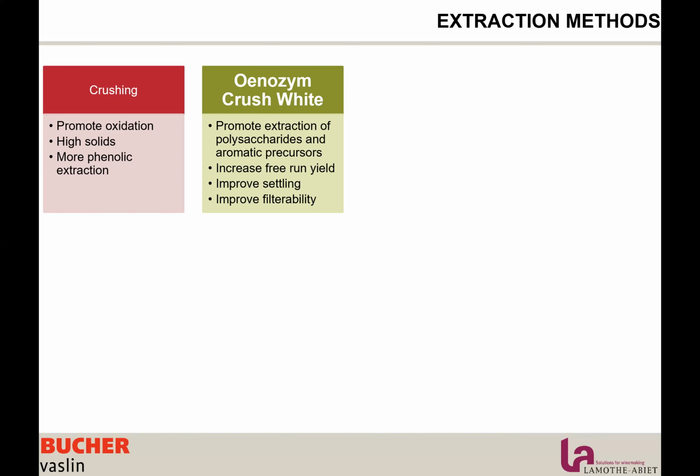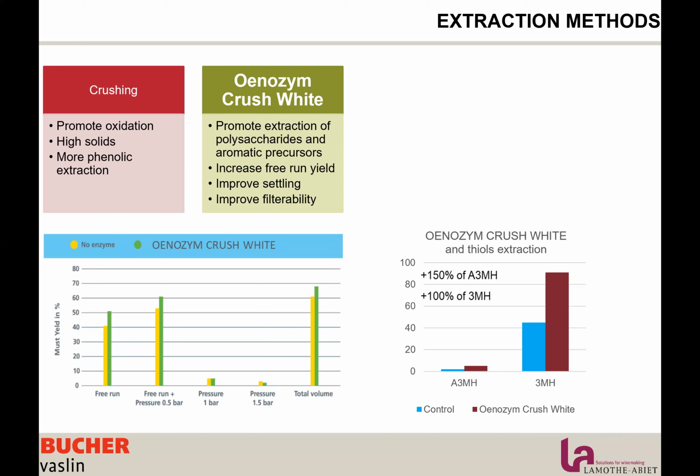Using maceration enzyme on grapes will help with the extraction of polysaccharides and aromatic precursors. It will also promote some extraction of phenolic compounds, but to a smaller extent. Mostly what it does is increase the free run yield. So you're going to increase the yield of the qualitative juice, your free run and first press, easily by 7 to 10% of volume, which will allow you to reduce the pressure that you use during your press cycle. It will also allow you to reduce the press time, easily by 20%.